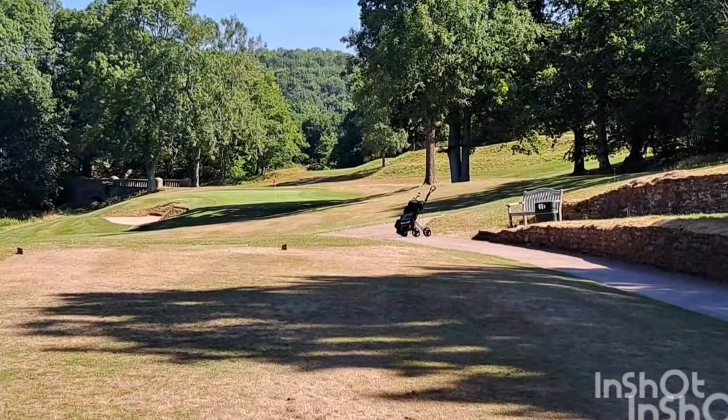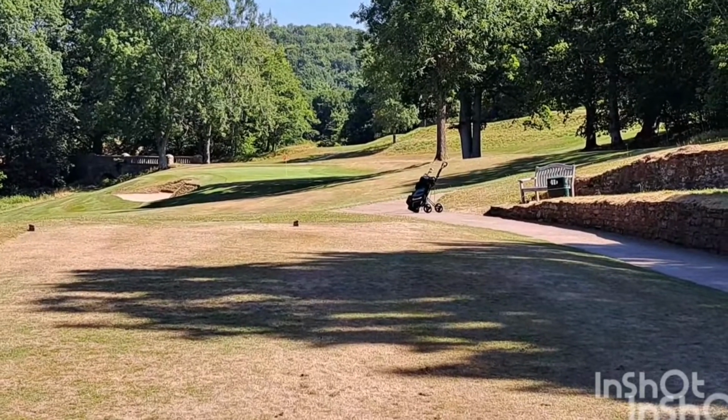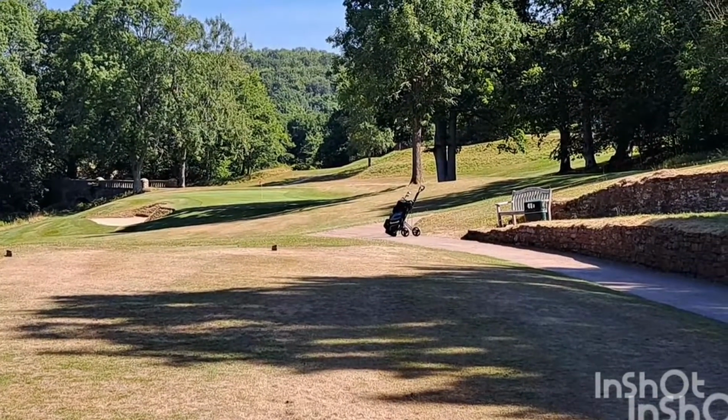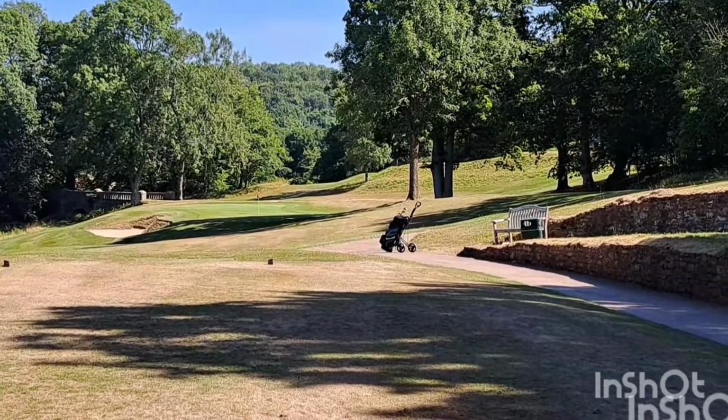That's the 8th hole. Lovely little hole, 163 yards, par 3. Roll off to the left with the bunker there. Trees up to the right. I'm pleased to say my shoes are drying out nicely in the sunshine.